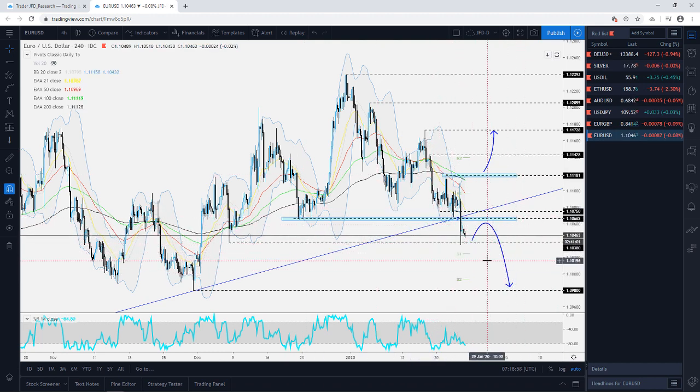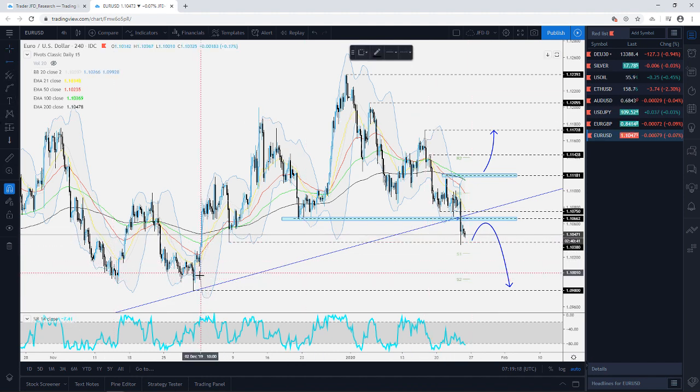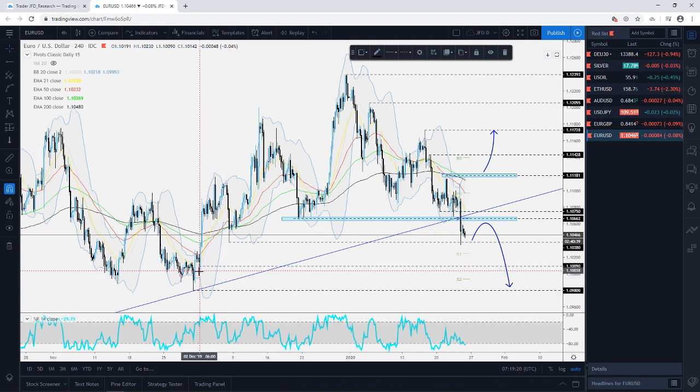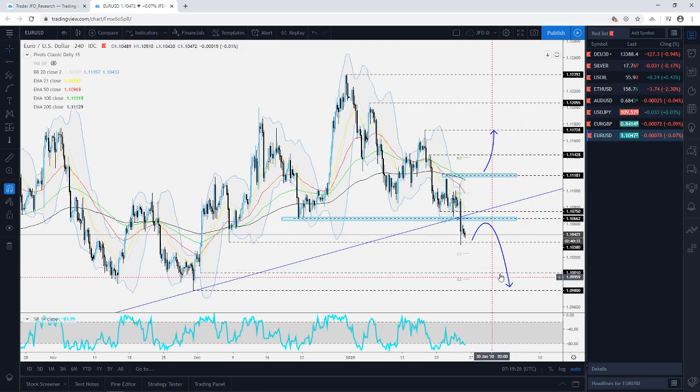For those who are more on the cautious side, you could just keep an eye on the 1.1038 zone, because if this gets broken, and we see a nice close of at least a 4-hour candle, then it increases the chances of a further drift lower. And we do have another potential little area of support here near the 1.10 zone, the psychological 1.10 zone. This is something to keep an eye on, of course, as well. But for now, let's wait on that. First, let's see what it wants to do near the 1.1038.